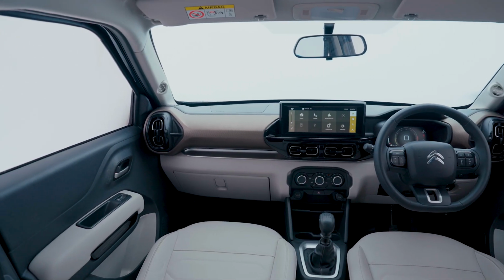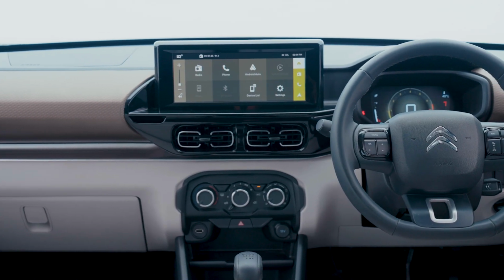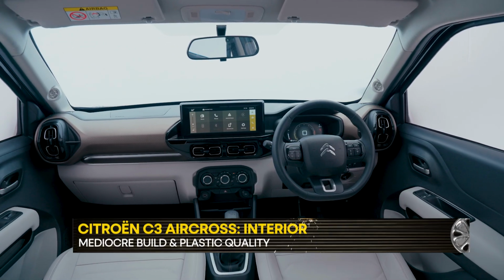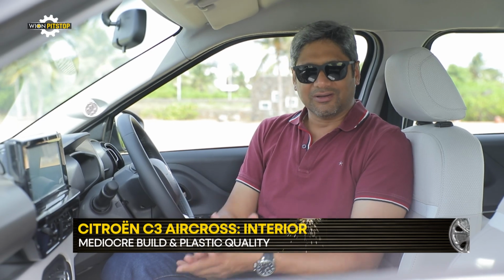On the inside, it's a mixed bag, and to be fair, the design of the dashboard is pretty smart, and if you know your Citroëns, you will identify with a few design highlights here and there. The vents, for example, very neatly laid out, and just the overall execution is also pretty smart. But it's when you start looking under the surface and you explore some bits here and there that you start to realize that it's not a very robustly or a very well put together cabin.